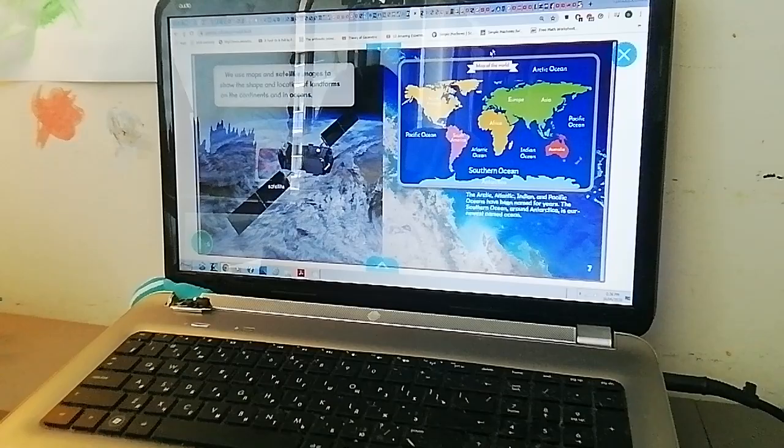Okay, so this is a satellite map of the world. So we have Europe, Asia, Africa, North America, South America, Antarctica, and Australia/Oceania, because there are lots of islands.